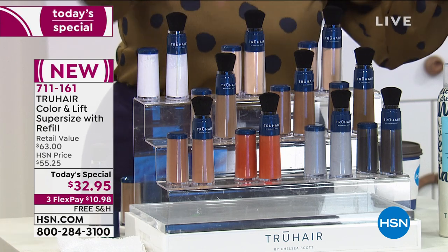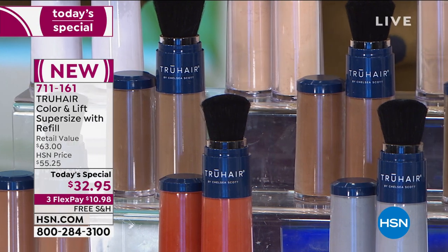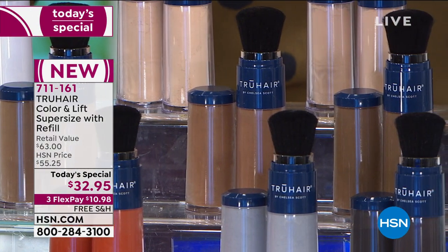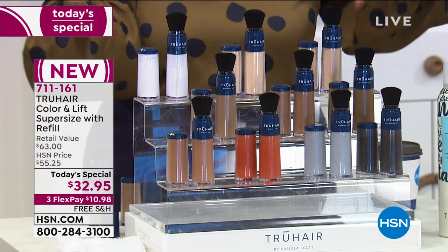Light, medium, and dark. I am wearing the light brown. Even though I have blonde hair, I've got some low lights and I like to have a darker root. It gives my hair the look of more thickness. Light brown is what I'm wearing. Medium brown is what our guest Chelsea Scott is wearing. And then we also have dark brown.